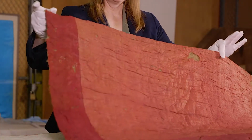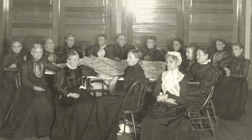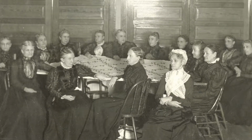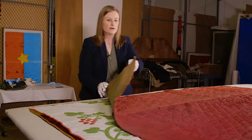This one, you'll see the quilting doesn't actually line up, and that's because these pieces were each quilted before the quilt was assembled. And that's because this quilt is made from an old petticoat. It wore out its function and someone disassembled it and stitched it back together to form a quilt. It really speaks to the frugality that a lot of early Ohioans had to employ to take care of their families at a time when access to goods was really difficult.